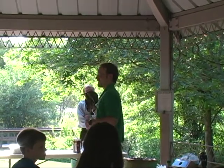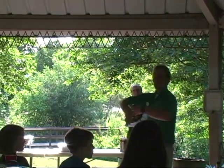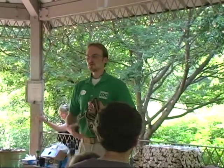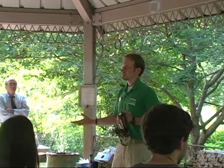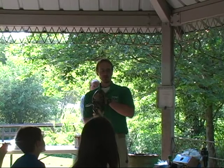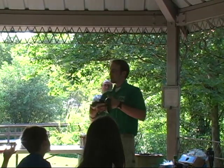Does anybody else have any questions about this little guy or any of the other animals I brought this evening? Well, go ahead. How often does he shed? He will shed. It depends on how old they are. Usually the older animals will shed less often. It may be once a month or it may be once every 2 or 3 months. It also depends on how much food they get and how quickly they grow. Good question. Any other questions about this little guy or about the zoo?